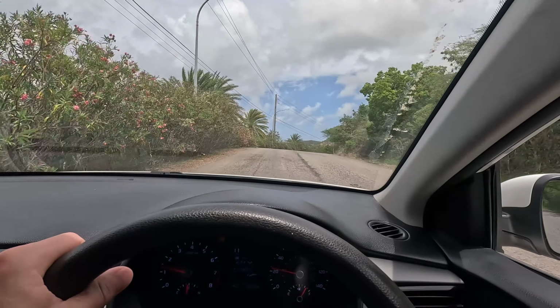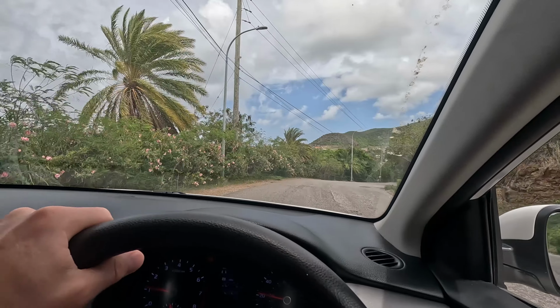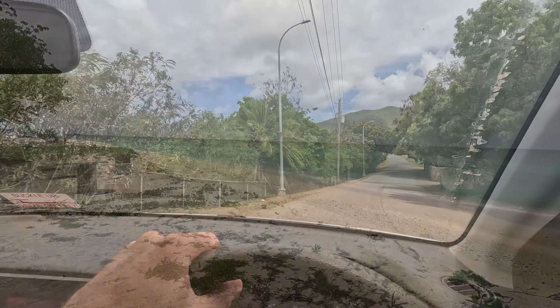Just finished up on Fig Tree Drive. We are now headed to Darkwood Beach. Should be a nice sight, so I'll see you when we get there.